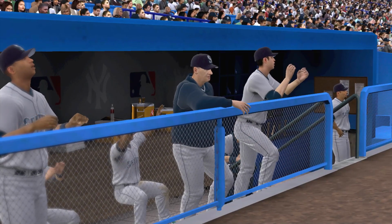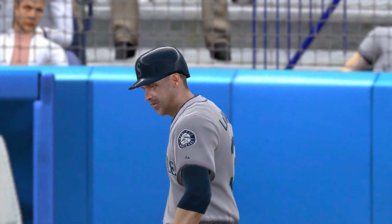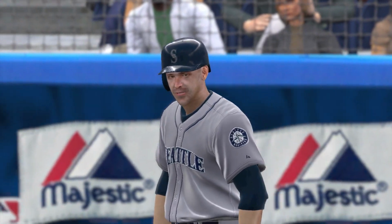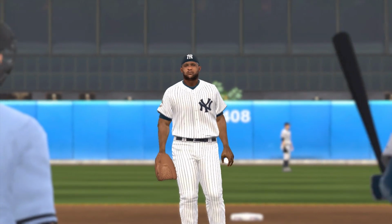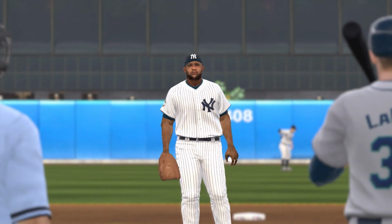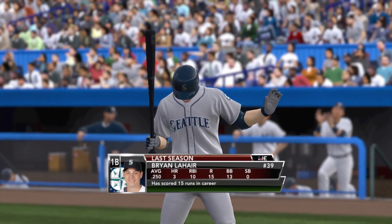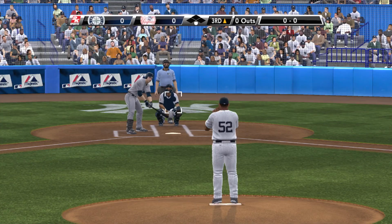Game decisions, all a part of the difficult task of being a manager. He's watched some great deliveries on the mound. Struggling bats, though. Important now to get the offense stinging. And in the batter's box, LaHair hitting .250. He'll get things going here in the 3rd.